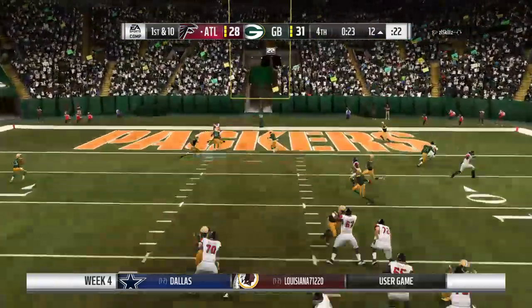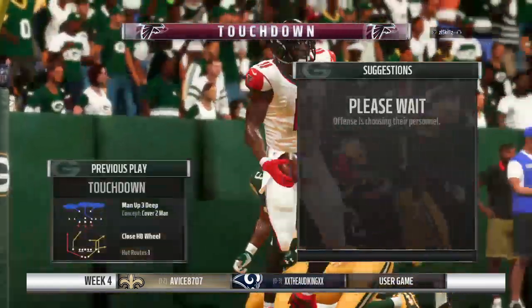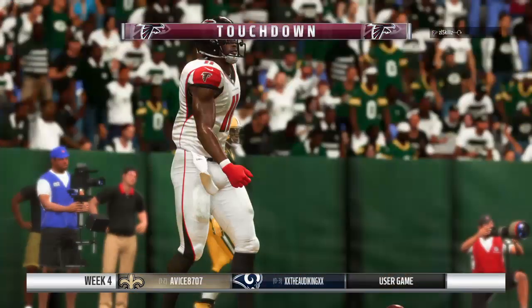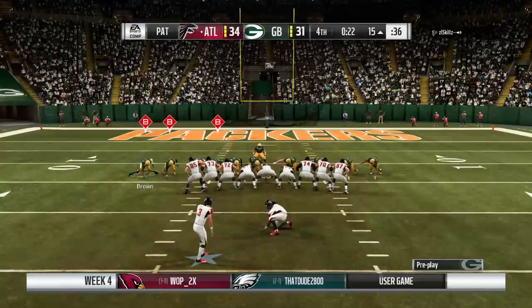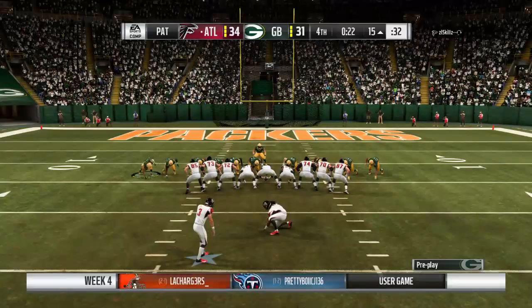Back to throw. And this is caught. Touchdown. And they've taken the lead here in the final minute. How many people are watching this one right here who gave up? Because that score, they might want to try and rush back into this stadium.